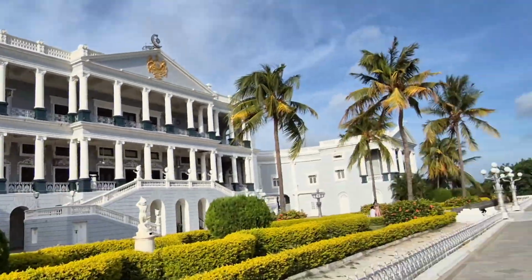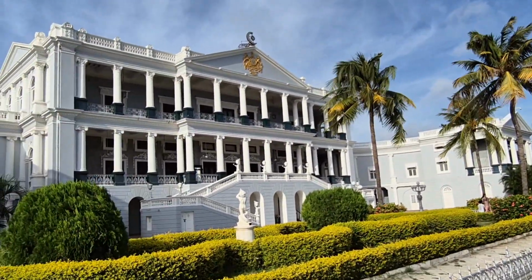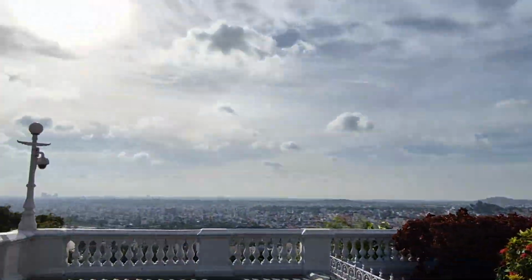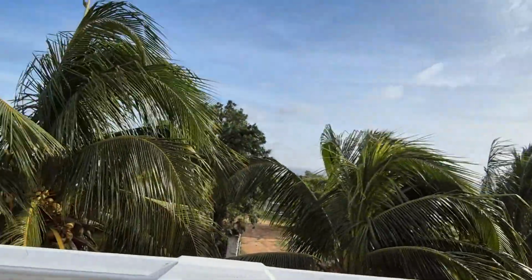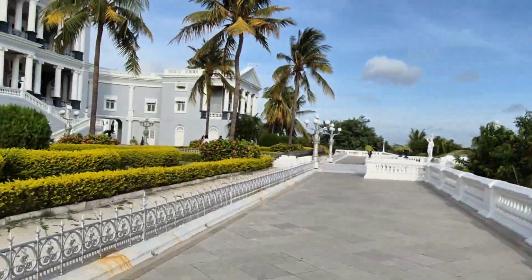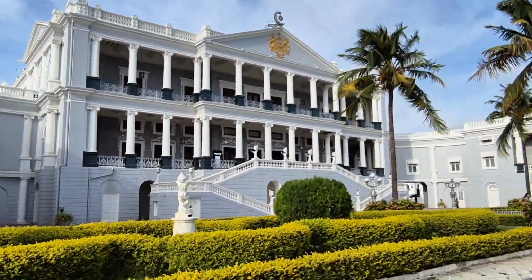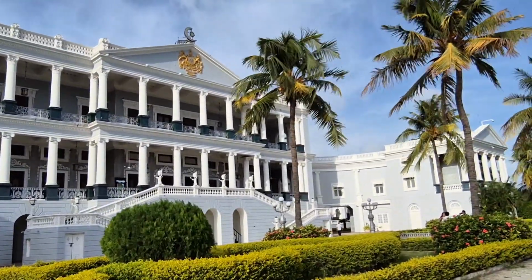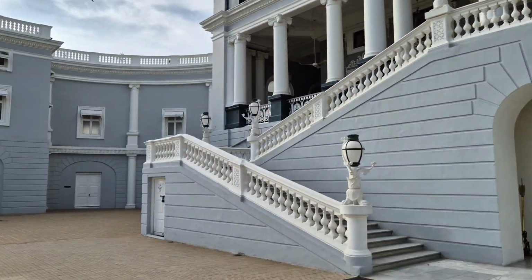These are the suites over here and over there, and this is the main building. There's so much wind going on right now, followed by the spectacular views of Hyderabad city as well. Spread across 32 acres, this magnificent building. I'll be showing you from inside. Let's go. Now let's enter the building from these staircases.